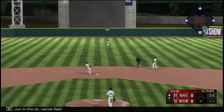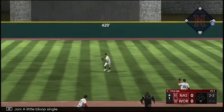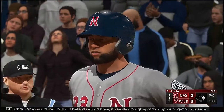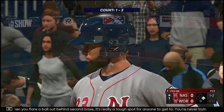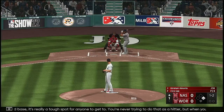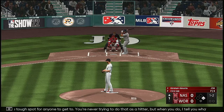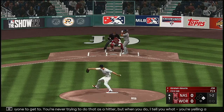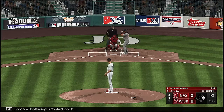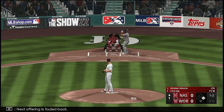In the air, center field. A little bloop single. So a runner aboard to start the inning. When you flare a ball out behind second base, it's really a tough spot for anyone to get to. And you're never trying to do that as a hitter. But when you do, I tell you what, you're yelling at it the entire way to get down. And now, Abraham Almonte. Next offering is fouled back.